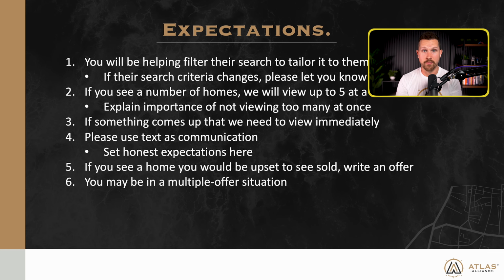You'd be mind blown. Now, also, you might be in a multiple offer situation. Have that conversation with them. Hey, market's super hot. Properties are going at X% over list price in X number of days on average. So if we get in a multiple offer situation, are you open to that? Right? And just have those expectations discussed.